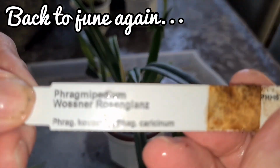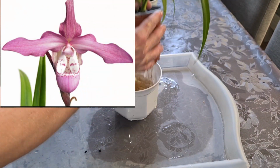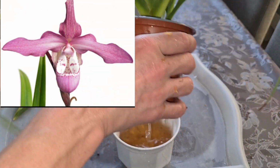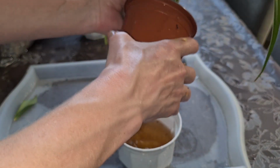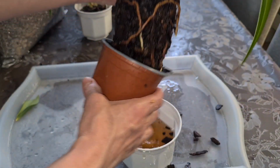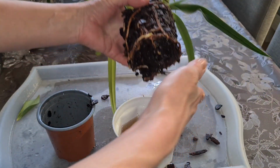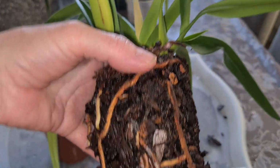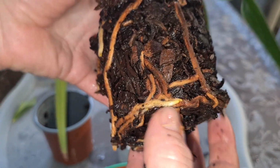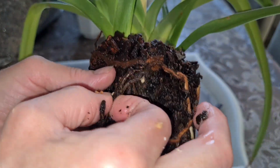So, this one we don't know anything about, the Phragmipedium rosenglans plants. Since it arrived in a non-transparent pot. Maybe it's not so great, but it is. Yay! It carries a really good root system as well. Look, so it wasn't hiding anything worth hiding in here. Well, perhaps one or two roots.